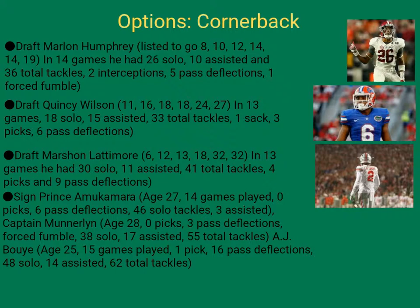And the one I like the most, I believe, is, on Twitter, one of the more famous analysts had him going to the Jets at 6, and that's Marshon Lattimore. He's listed as going at 6, 12, 13, 18, 32nd, and 32nd. Now, in 13 games, he had 30 solo, 11 assisted, 41 total, 4 picks, and 9 pass deflections.